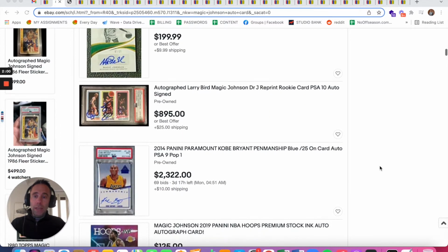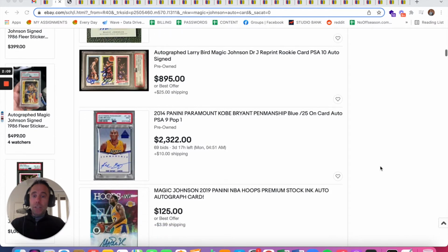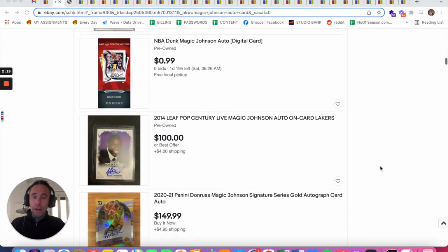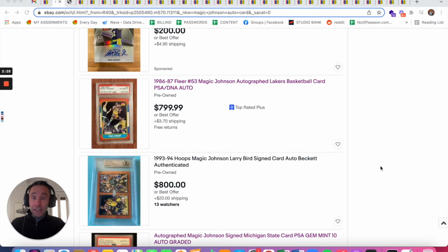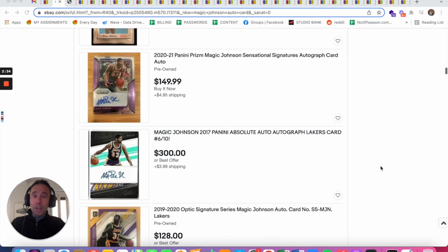So, not unlike a Luka or a Zion or a LaMelo rookie card, where there's just so many different options to buy and different variations. What I found in doing my research on Magic autos is that there's tons of quote unquote variations. He's been signing autographs for 4 decades, and so he's signed a lot of cards. He signed a lot of stickers that have been put on cards. He has ultra modern cards like this one that I'm looking at right here. Prism 2020, 2021 sensational signatures, sticker auto.